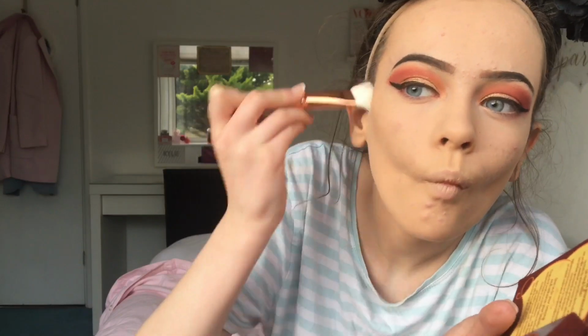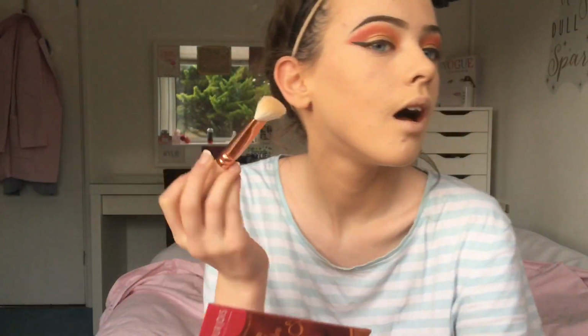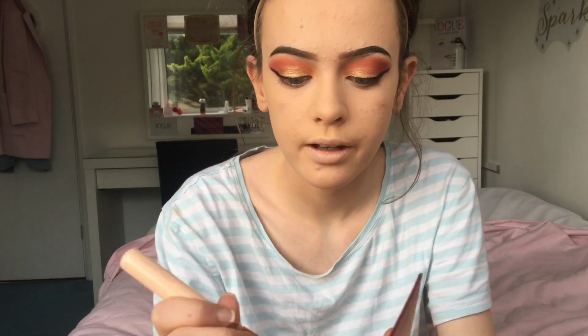Nice little line, that's great. I don't ever really contour too harshly, but I don't think this is made for contour. Actually, you know what? My cheekbones do look a bit snatched. Oh, if I do say so myself. Yes! Okay, so now I'm doing the other side. Yeah, I really like this actually.